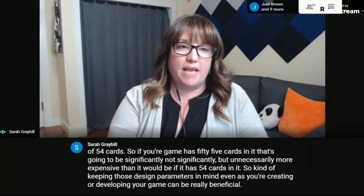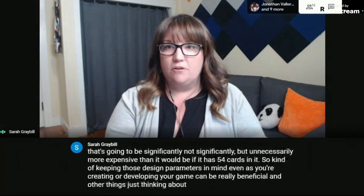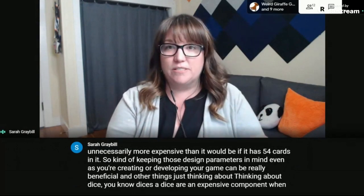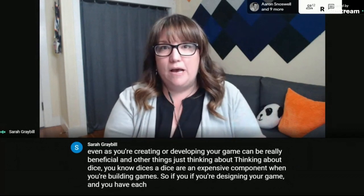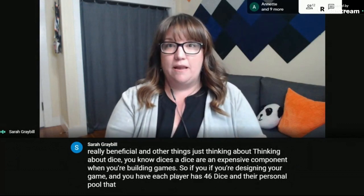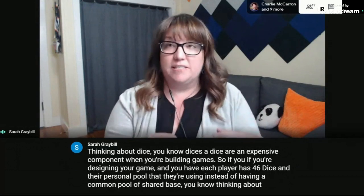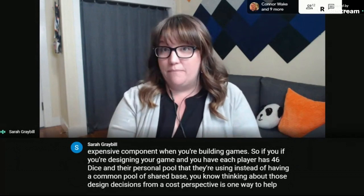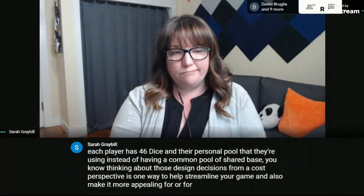Keeping those design parameters in mind, even as you're creating or developing your game, can be really beneficial. Other things, just thinking about components, thinking about dice. Dice are an expensive component when you're building games. So if you're designing your game and each player has 46 dice in their personal pool instead of having a common pool of shared dice, thinking about those design decisions from a cost perspective is one way to help streamline your game and also make it more appealing for publishers.